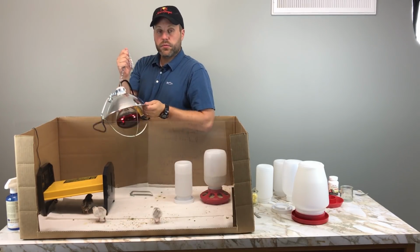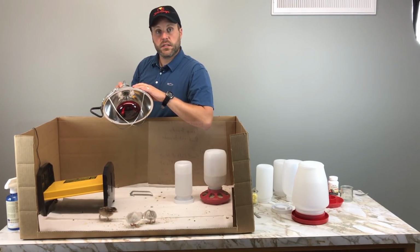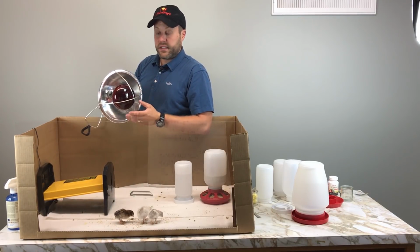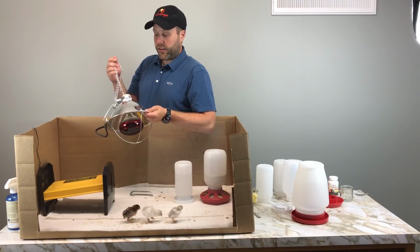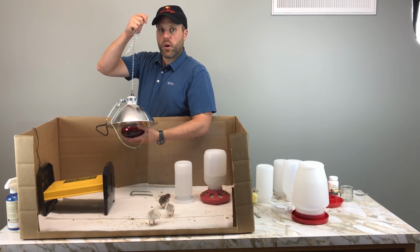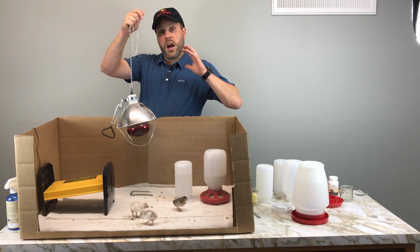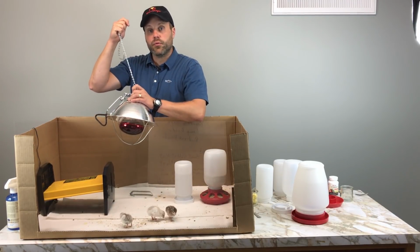The pros of these brooders, they're very economical. You can buy these inexpensively, and they're very easy to set up. Now the cons of these brooders are they're not very energy efficient. Using a 250 watt light bulb, you're going to be heating a lot of this area in this room. You're going to feel a lot of heat coming off of this brooder.